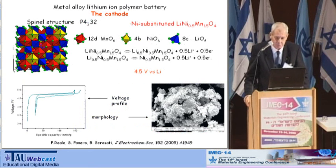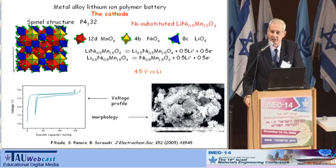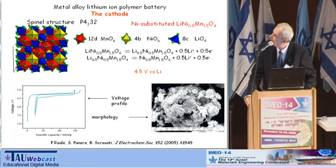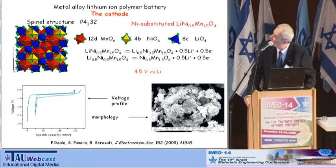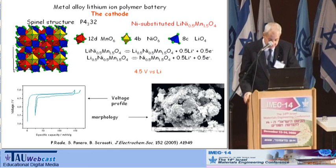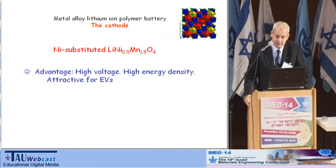As a cathode, we switch from lithium cobalt oxide, which is a little bit expensive and also a little bit toxic, to this nickel-substituted manganese spinel. You see the formula there. This is similar to lithium cobalt oxide, a lithium-ion provider in the sense that it can release and accept back lithium ions. The main feature of this material is, of course, the low cost, because it's based on manganese, and the very high voltage, working at about 4.5 volts versus lithium, as you see in the voltage profile in the bottom left. And this gives some features which are promises of high energy density, and so is attractive for some applications.